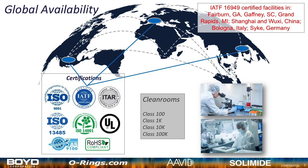Just to show a brief overview, we have all the quality certifications. Some facilities are ITAR certified, which I think is quite good from a traceability perspective. Obviously ISO 9001. We have IATF 16949 certified facilities in Fairburn, Georgia, Gaffney, South Carolina, Grand Rapids, Michigan, and in China, both our facilities in Shanghai and Wuxi are IATF 16949 certified.